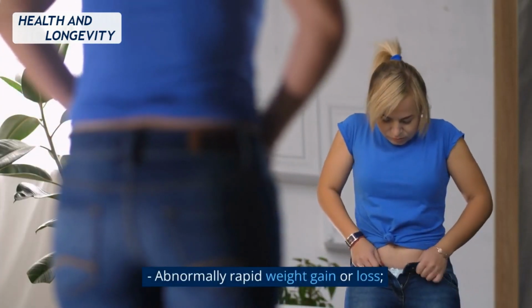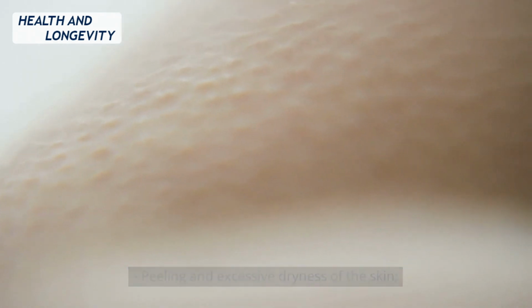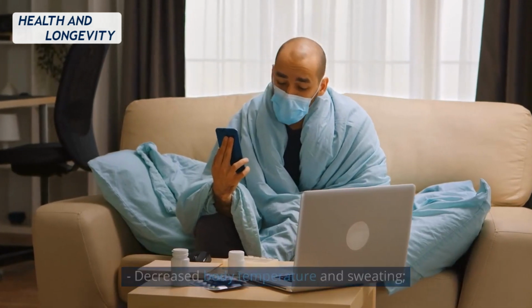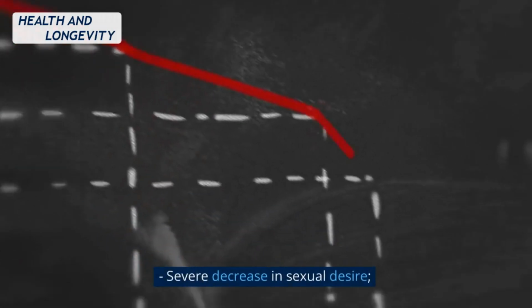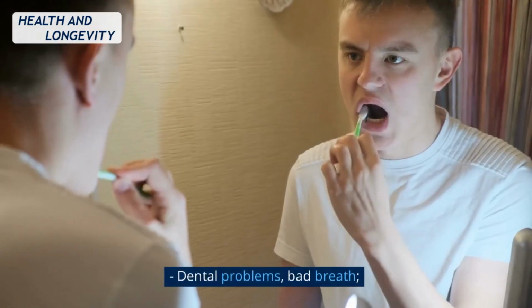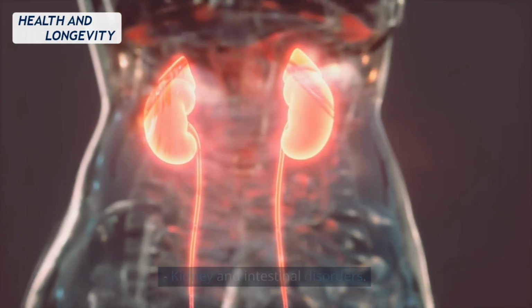Abnormally rapid weight gain or loss. Peeling and excessive dryness of the skin. Poor healing of cuts, wounds, and burns. Decreased body temperature and sweating. Too frequent urges to urinate. Severe decrease in sexual desire. Frequent increases in blood pressure. Dental problems, bad breath. Kidney and intestinal disorders.